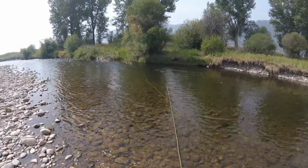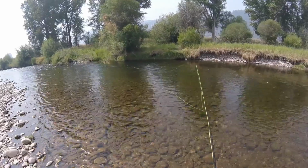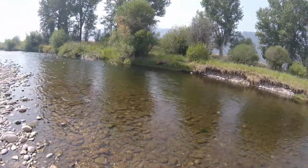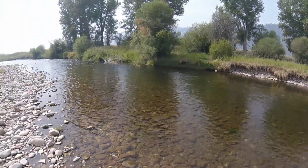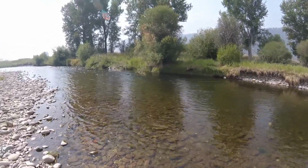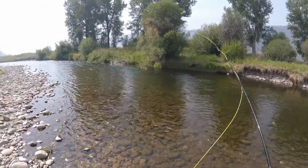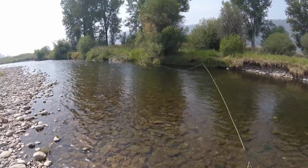Boom. Boy, I'd love to get against that far bank. Oh, got him. Oh, I got off. He was about 10 inches. You guys saw that? I don't know what it was, but that far bank. The main current will pull my fly out of that against that bank. It's real deep against that bank over there.